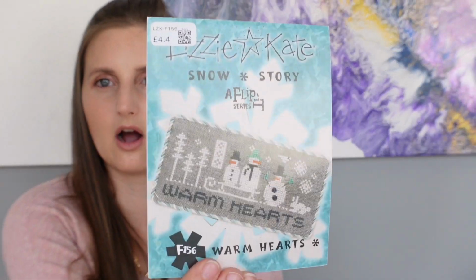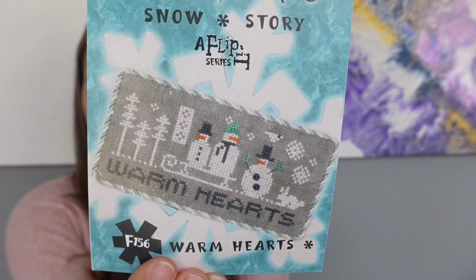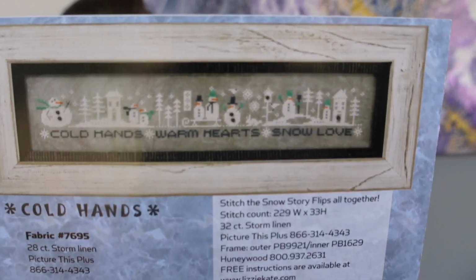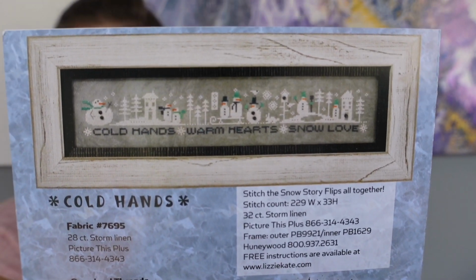Then from the little D-stash table that people were selling, I got these 4 cute little Lizzie Kate charts. So I got warm hearts, and I got cold hands. I thought they were super cute, and unfortunately, I didn't realise until I'd left the retreat and come home, but if you look at the back of this, there are actually 3 patterns that you put together.